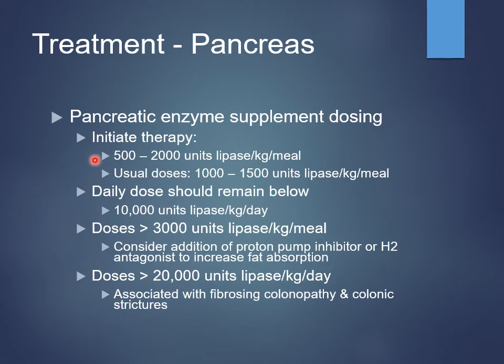So you can titrate that up until you get to a good happy medium where they're metabolizing that food appropriately, absorbing it, and putting on weight as they normally should. So these are things to consider. Typically, there's an upper cap to how much we can give them, because there's a rare side effect, fibrosing colonopathy, that occurs rarely, but it's usually with very high doses. I don't know if it's related to the enzymes digesting part of the colon or what it is, but it's one of those things you want to watch out for with really high doses.